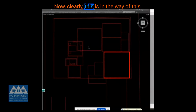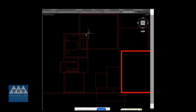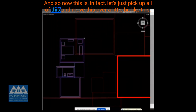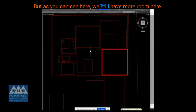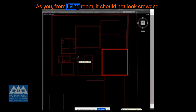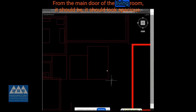Now, clearly, this is in the way of this. We need to keep talking about moving this over a little bit. Let's just pick up all on the list and move this over a little bit like this. And then this is your entry and stairs. But as you can see here, we still have more room here. As you enter from the main door, the living room should not look crowded. It should look spacious.